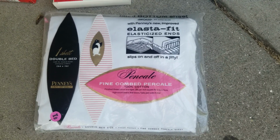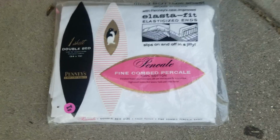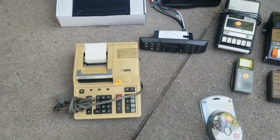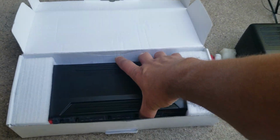Not this particular brand, but I've sold vintage sealed sheets about this age, 1960s, for like $20. I only paid $1 for that. All right, let's talk about electronics here. Got a cool old mustard yellow calculator. Again, colors.